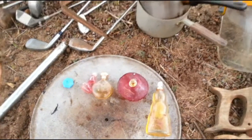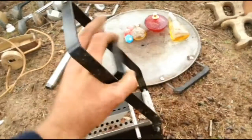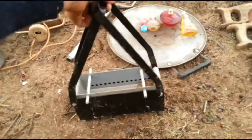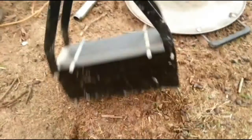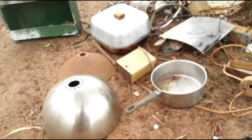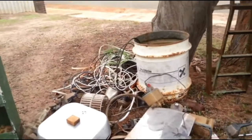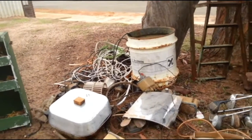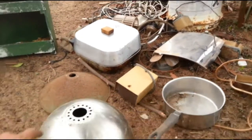People collect perfume bottles. Don't know what this is guys, so if any of you guys can help me identify what this is. Unsure what it is. When I first saw it I thought it might have been an aluminium can crusher. But I don't know what it is, so I'm sure someone out there will be able to help me identify it. Scored a heap of electrical wire over there. I have been getting heaps of electrical wire lately. So what I'm showing you now is just a fraction of what I've been getting in the last few weeks, but I haven't really been filming.